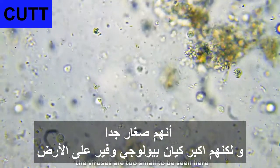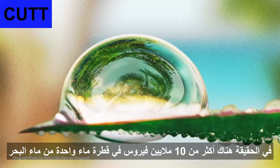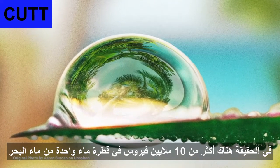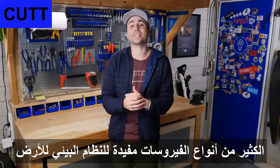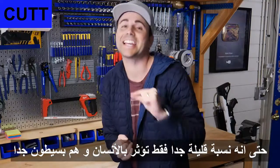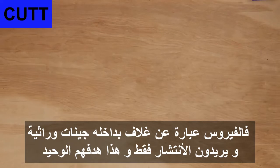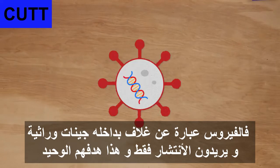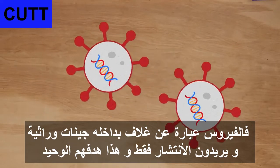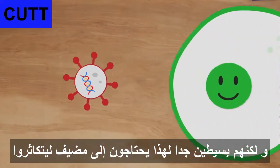They are super tiny, but also the most abundant biological entity on the planet. In fact, there's over 10 million viruses in any single drop of seawater. And a lot of types of viruses are beneficial to the planet's ecosystem, and only an insanely tiny percentage affect humans at all. And they're really simple. Viruses are basically a shell with some DNA inside, and they just want to spread and duplicate. That's their only goal. But they're so simple that they need a host to do that.